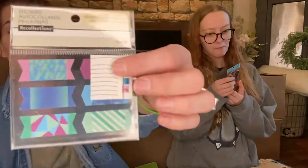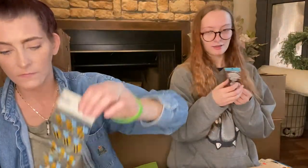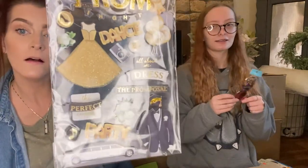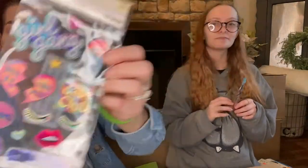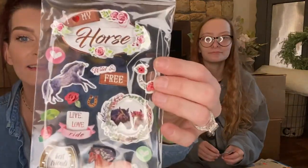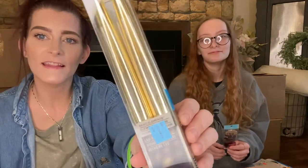There's so many stickers, you guys. Prom! Oh, I hope you guys have a prom. Girl gang, I do not promote gang violence. Oh, this is for Seabiscuit. I love horses. I'll get the bottle of glue on it. Got another gold pair of those. I think those are stickers.